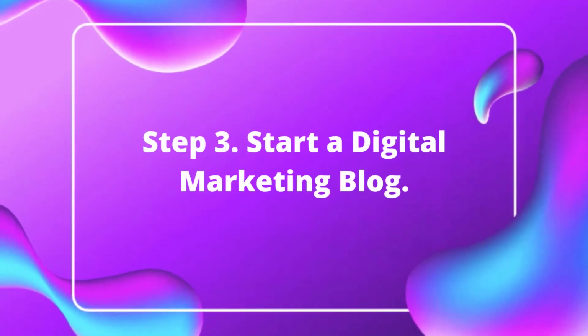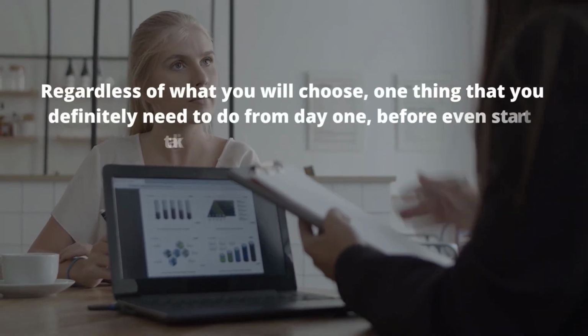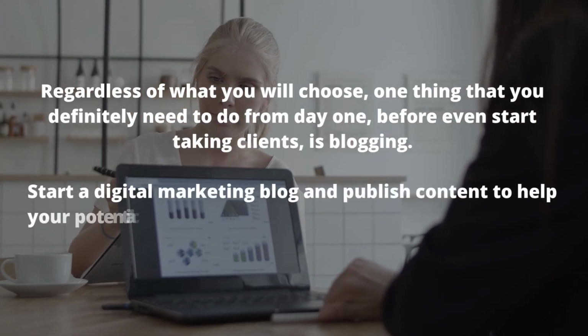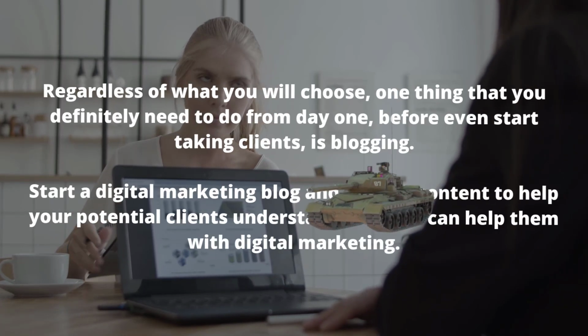Step number 3. Start a digital marketing blog. Regardless of what you choose, one thing that you definitely need to do from day one, before even starting to take clients, is blogging. Start a digital marketing blog and publish content to help your potential clients understand how you can help them with digital marketing.